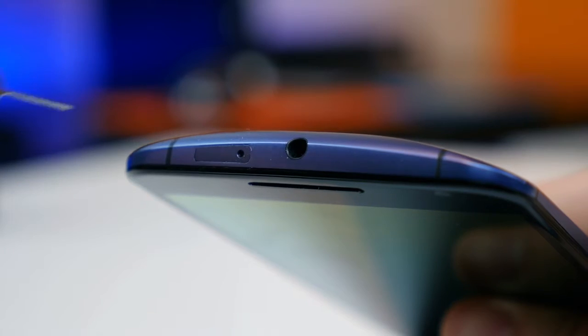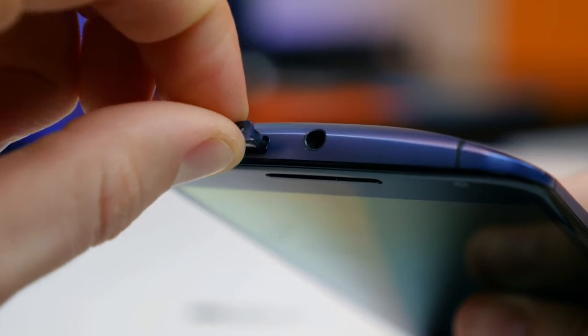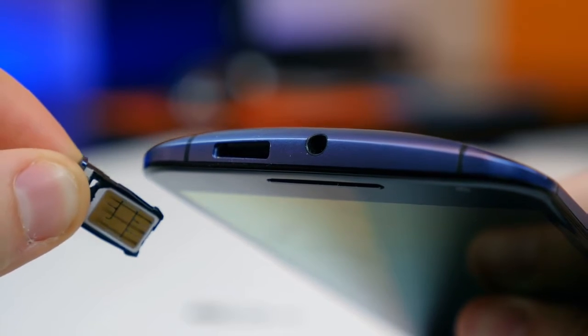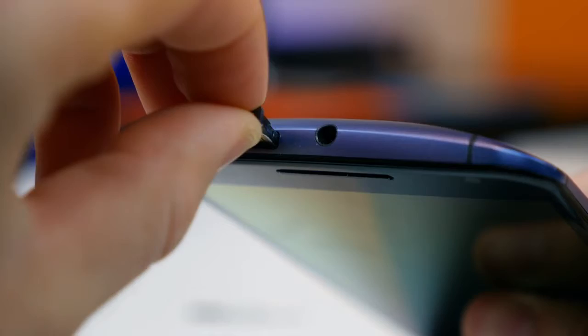so thank you, Google. Number 6, Android 5.1 Lollipop now supports running 2 SIMs in one phone. Now, I don't have a dual SIM phone with Android 5.1, but the feature to do so in the most recent version of Android is a very nice addition.